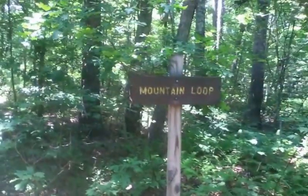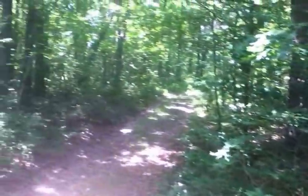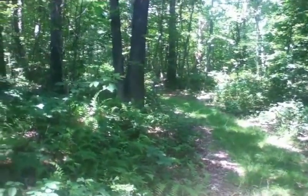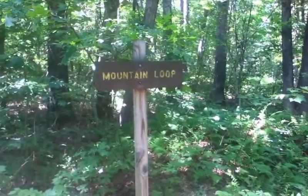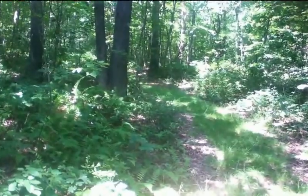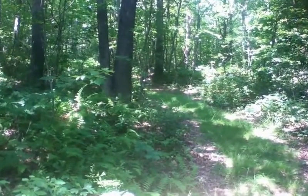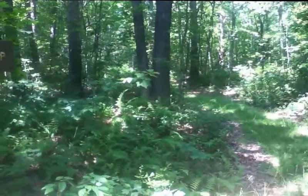Okay, I'm at the start of the mountain loop. It's only a short distance from where I was last time, but the trail can go up that way or it can go this way. So I think I'll flip a coin and decide which way I'm going to go. I think I'll go this way where there's a little more grass on the trail. I'll be back to update you soon.